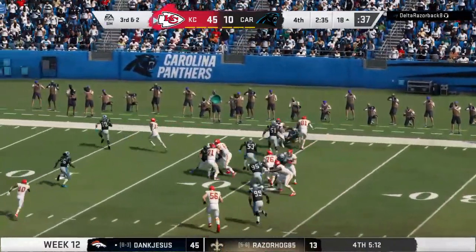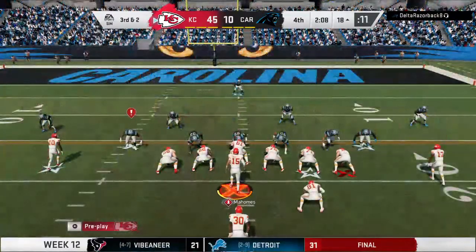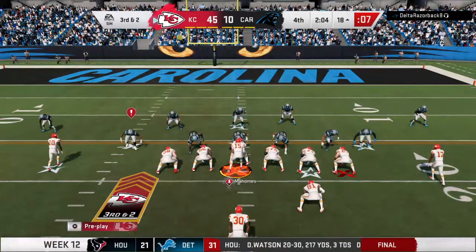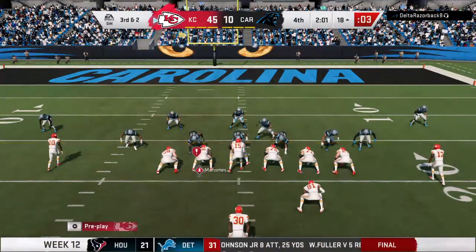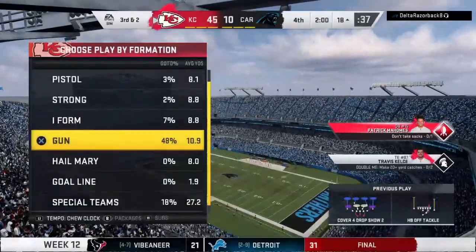Lots of praise on this drive, obviously. I know you're seeing what I'm seeing. Those guys up front, they're getting it done. Doesn't matter what play is called. They are handling their business at the line of scrimmage and dominating right now on this drive. Just 2 minutes remaining here in the fourth quarter of what has been a one-sided affair.